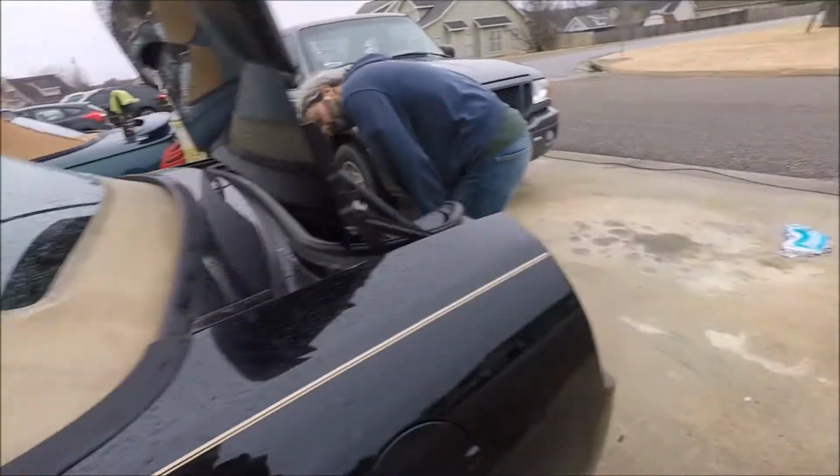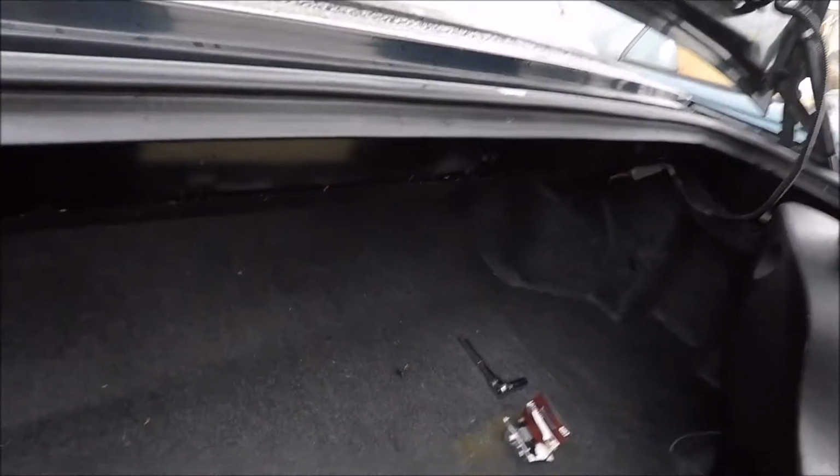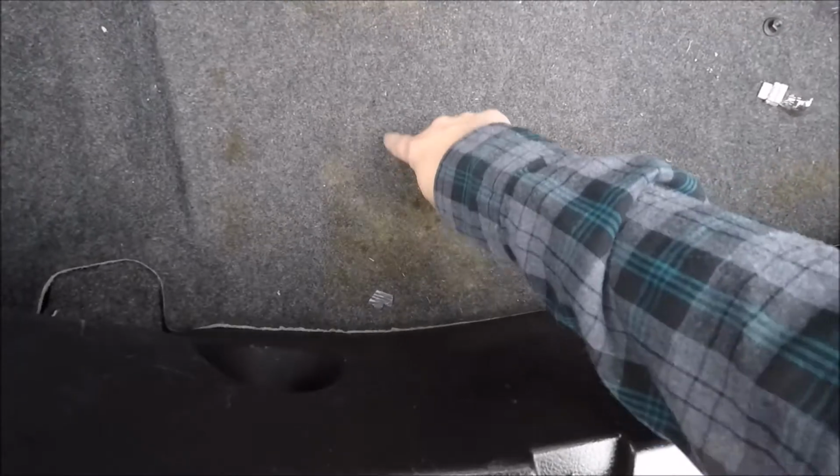I love that. Got some staining right here, probably from some bodies or something. I'm just kidding. This is a huge freaking trunk to be a convertible with this.